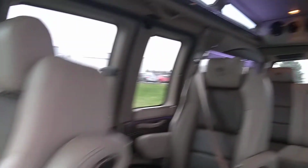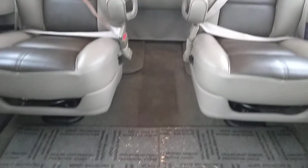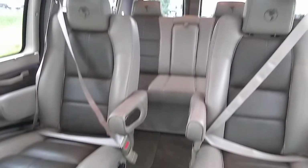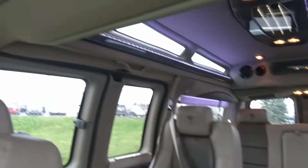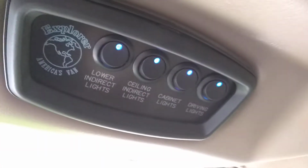Passenger seat looks just as good. I don't see any rips, tears, or punctures. They are heated with lumbar, full power. The rear seats. Captain's chairs, carpet looks great, center console looks good. This is a nice van, very nice van. It does not smell like it's ever been smoked in or used to transport animals. Your upper console there. You have your rear air conditioning, your rear switch bank controls all your mood lighting.